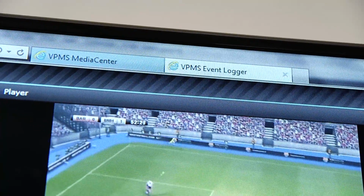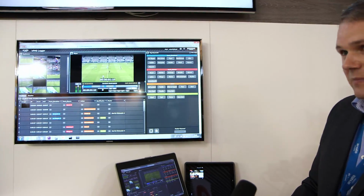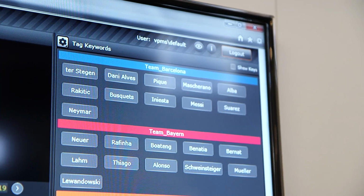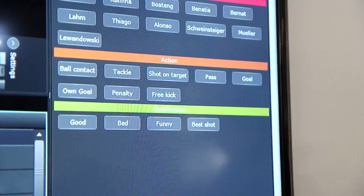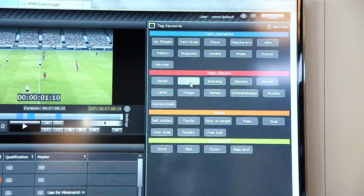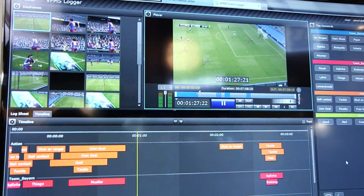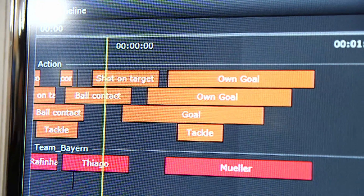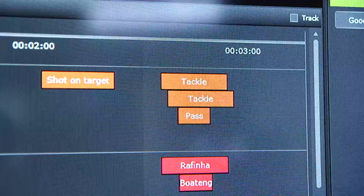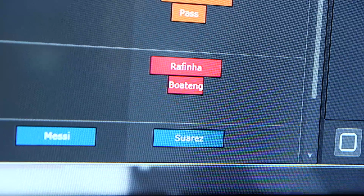We've launched a brand new application, the Event Logger, which focuses on efficient and fast logging in the sports area. This is a web-based application, as the rest of VPMS is as well. The user defines keywords, which then become keyword tags that can be tagged very efficiently and fast in various log modes, which can come up in a timeline and in a log sheet view. All this works in the web browser with keyboard shortcuts, so it's very fast, very efficient, and supports live environments in the very fast-turning sports environment.